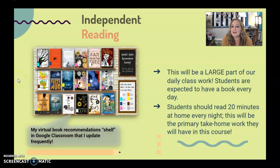Speaking of books, independent reading is a really big part of English in 7th grade. So we do this every day. There is independent reading time built in. So students are expected to have a book in class every day. They've already been really good about this, so I've been very impressed.